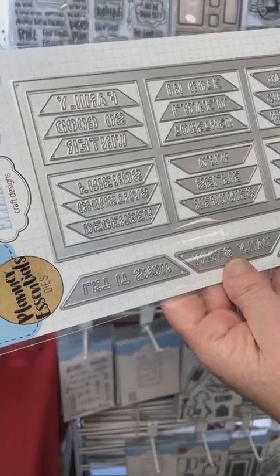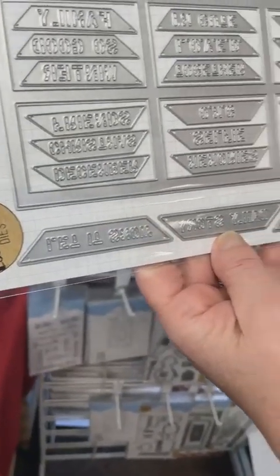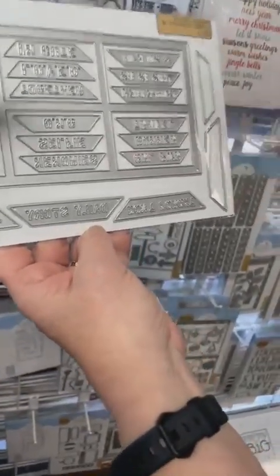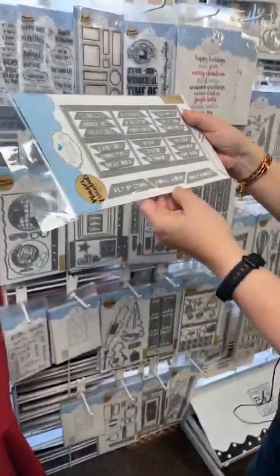I think it says memories and, let me see, the other page. Okay, see if we can read backwards. Oh golly, we know how hard that is. Oops, sorry, making people sick. Family, so good. Winter, something, something. So look at how many you get. You know, these could even be put on top of a photo too and made to look like a tab. Oh, fab. Yes, I like that idea.